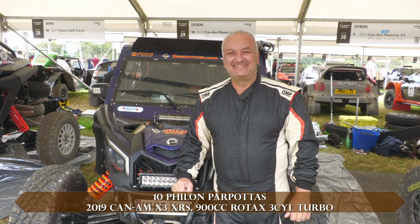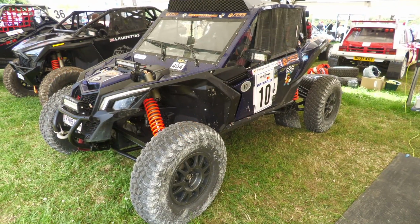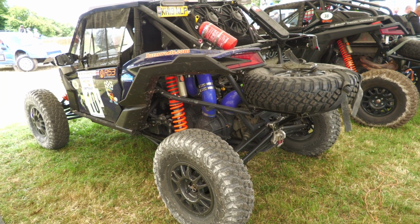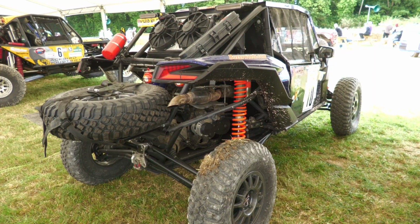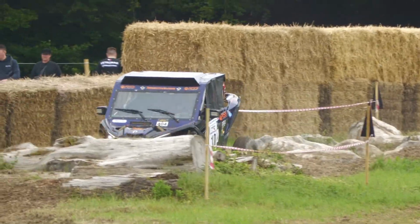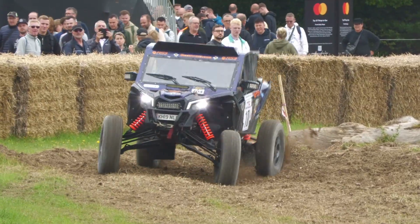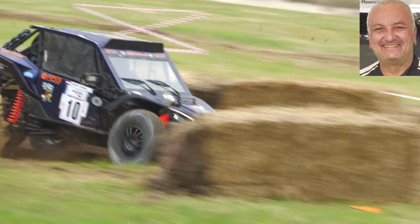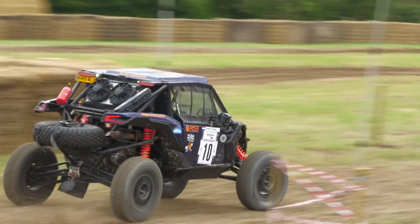Parpottas, again a veteran, in car number 10 at the Goodwood Festival of Speed. Well used to taking on events of up to 2,500k. Goes out to Bulgaria, the Kalahari, the Breslau, Poland, Carter Rally, Morocco. Really loves to take on a major challenge in his Can-Am XRS, wonderful turbo little car. Only 900cc and about 195 brake horsepower, but by crikey, this car gets him through some very difficult terrain over massive distances, and we're always chuffed to see Parpottas here at Goodwood Festival of Speed.